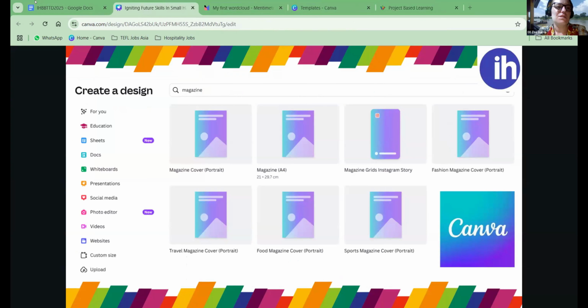Canva, for the most part, is free. Some features are only available in the premium, but as you can see from the screenshot, the magazine ones are, what's the word, available for everyone. And so it's a great resource that you can use with your learners.